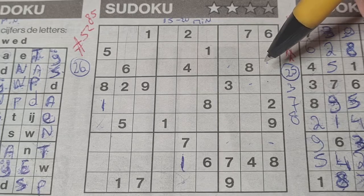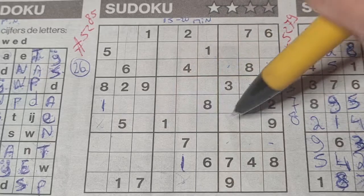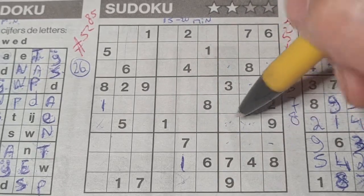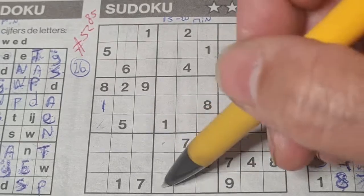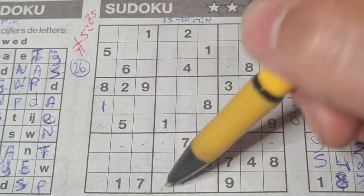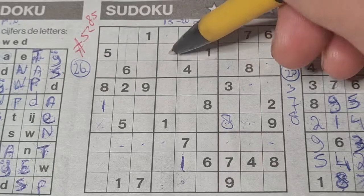Let me see. An eight in this row. Eight in the middle row, so the row below. The only two places left for the eight should be here or there. We see an eight in this column. No eight there, eight should be there. Eight, eight, okay.